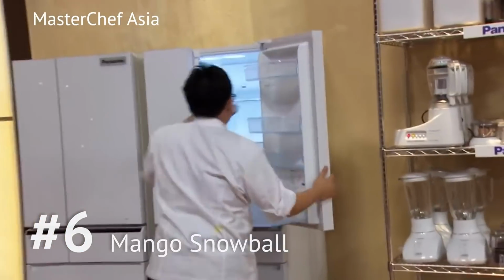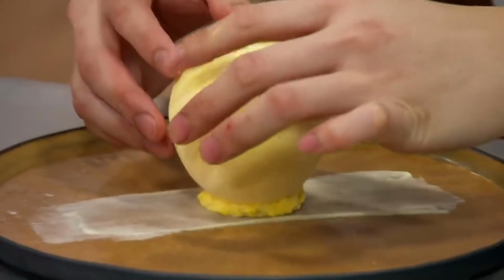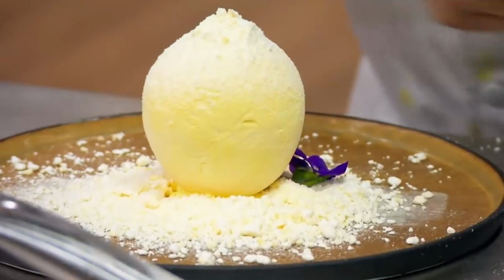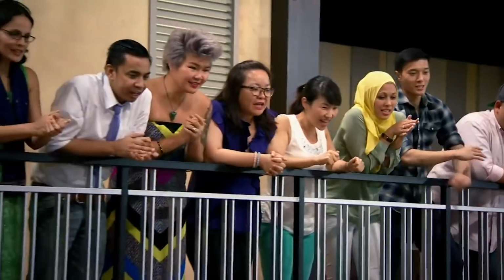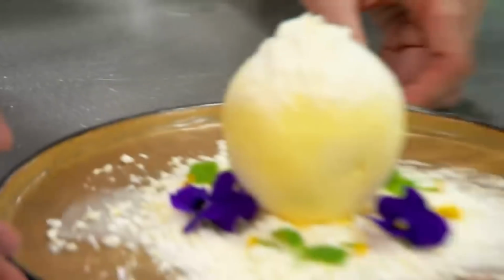With 5 minutes left to go, I start plating. I grab a plate from the fridge and I pipe a little bit of foam in the center. I pour the snow powder on top and I proceed to garnish with some pea shoots, some flowers, and some anise. 10, 9, 8, 7, 6, 5, 4, 3, 2, 1.